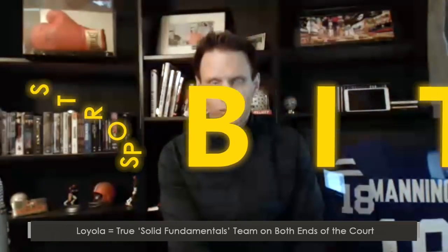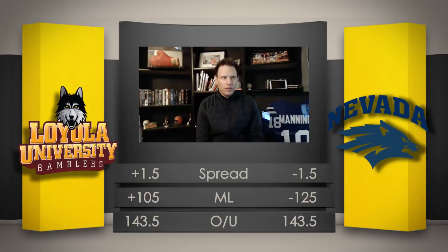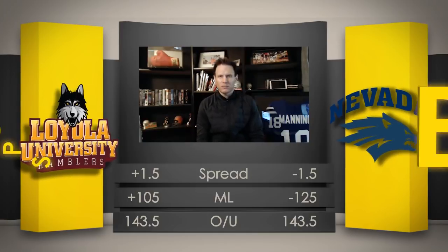All right, and the early game in the South in Atlanta. What a matchup. Loyola-Chicago, the Ramblers against the Wolfpack of Nevada. 30 wins for Loyola, 29 for Nevada, and the Ramblers have won I think it's 20 of 21. The best part about this story is, other than Sister Jean, they returned everybody last year.